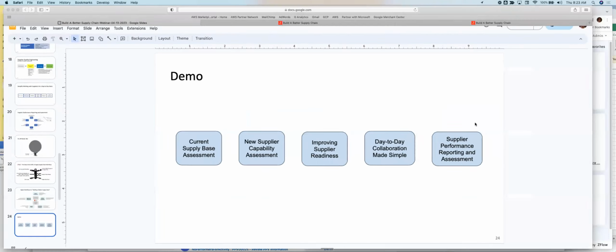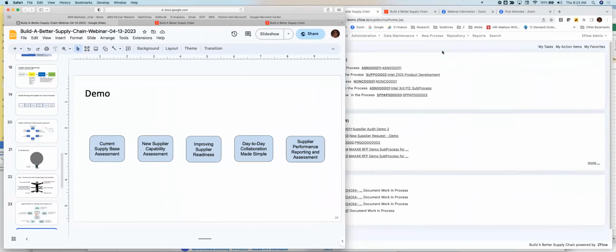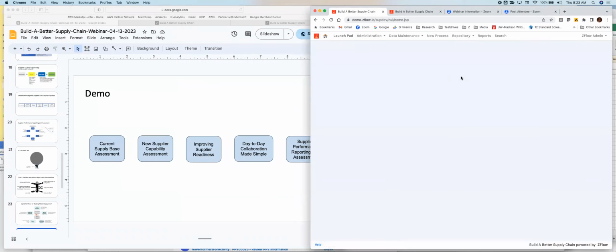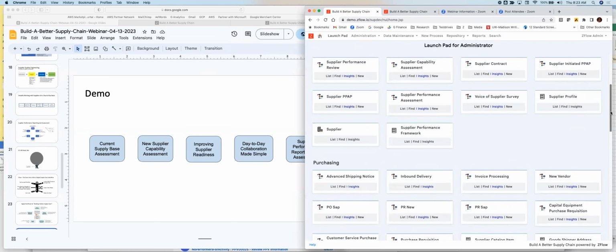So with that, what I will do is open the system, okay? And I have two different systems here, two browsers. Hopefully you're able to see them clearly. One is, recall, to the right is internal facing, which is, your teams, your cross-functional teams within your organization are the ones that are using it, right?